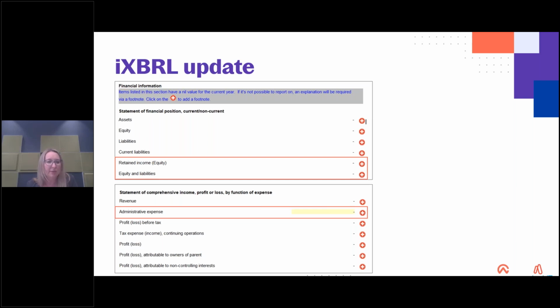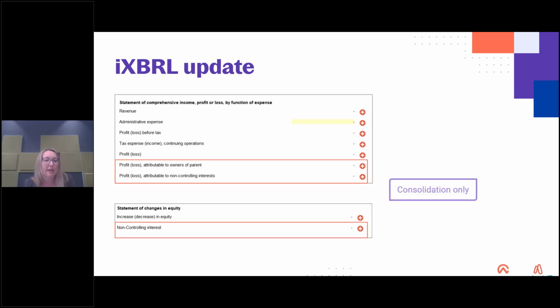Then another field is the administrative expenses. So on this, we did give SAIPA feedback that not all income statements have this figure as a separate line item. So therefore, again, you can see it's a yellow cell. So it will pull through if you have it separately on your income statement, but if you don't, then you can also capture the figure in there successfully. Then we have the following three fields that will only appear if you do a consolidation, which is your profit or loss attributed to the owners, non-controlling interest, and then the non-controlling interest line itself, which, like I say, will only be if you do consolidation.